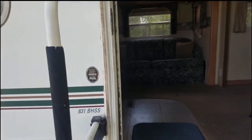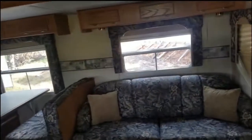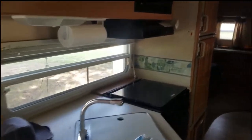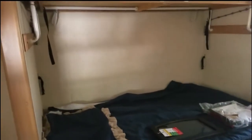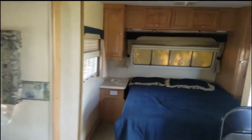Okay, let's see what we got. This is our little travel trailer. Little sink, stove, microwave, refrigerator, freezer, two back bunks. There's one up there that folds down, another one down here. That's about the size of a full, so be two kids, three kids, then 4, 5, 6, 7, 8, 9. Yeah, 9. It'll sleep 9 people.